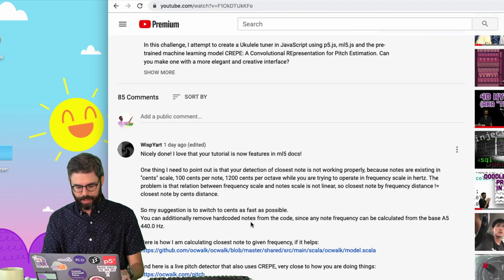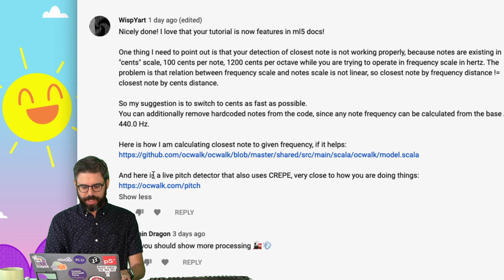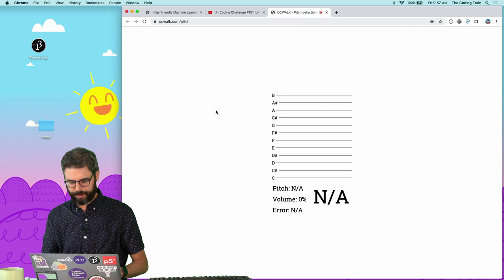Here is how. WispYart maybe has made their own version in Scala, I don't know how to say that, it's another programming language. And then here is a live pitch detector that also uses CREPE. So let's look at this and see how this one works. I'm going to say allow, and let's get the ukulele here.